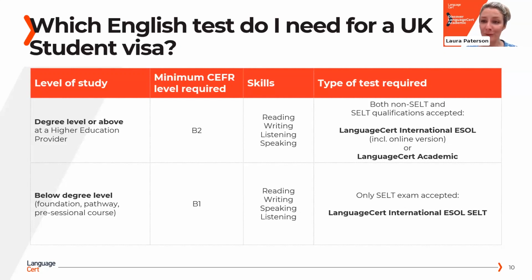And of course, we hope to share news with you soon of LanguageCert Academic being approved for UKVI purposes, in which case that would be able to be used for a student visa for studying below degree level as well. So I just wanted to make those distinctions clear, about the purpose and the context in which the LanguageCert Academic test can be used. I'm now going to hand over to Kathy to talk you through the test itself.